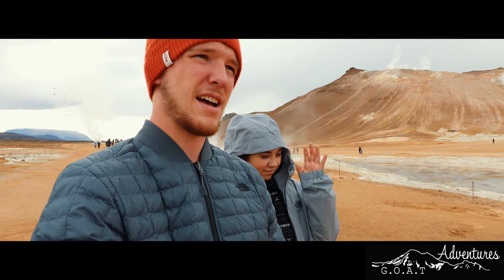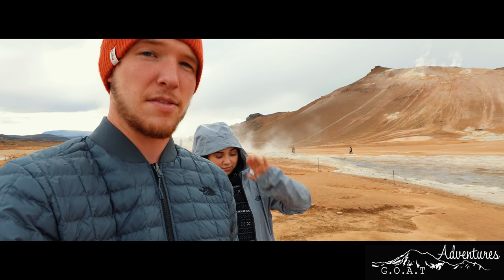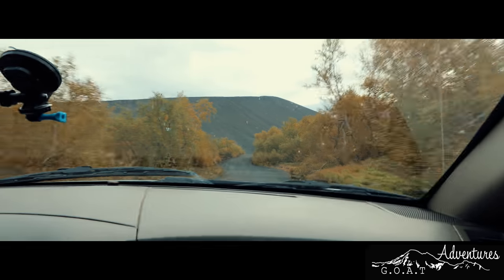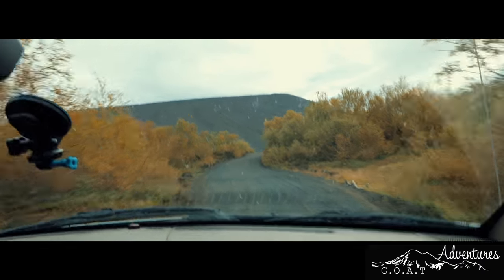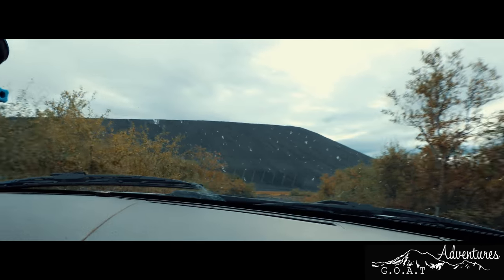All right. Next stop, another crater with some nice blue water in it, and then three waterfalls. Just a little bit of off-roading. Oh yeah. And this mountain that is in front of us is not a mountain.